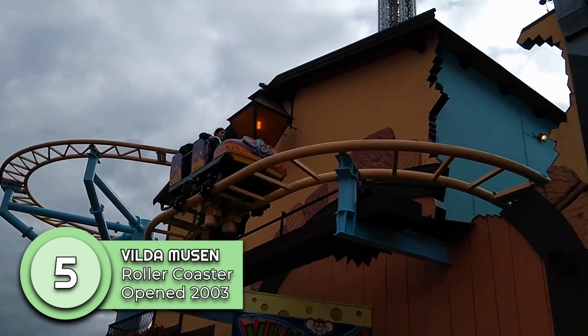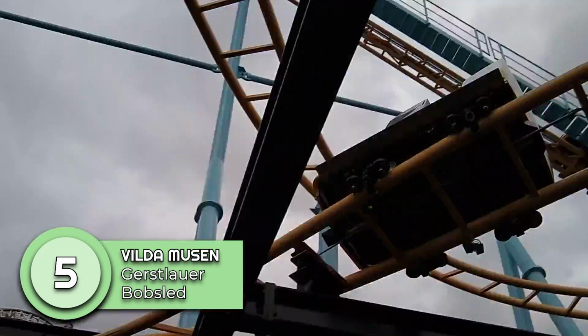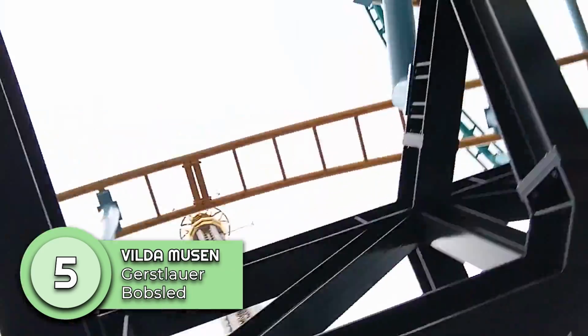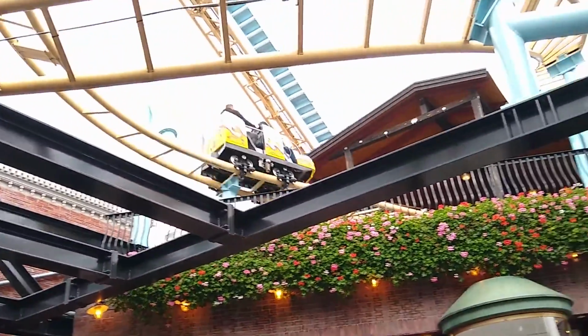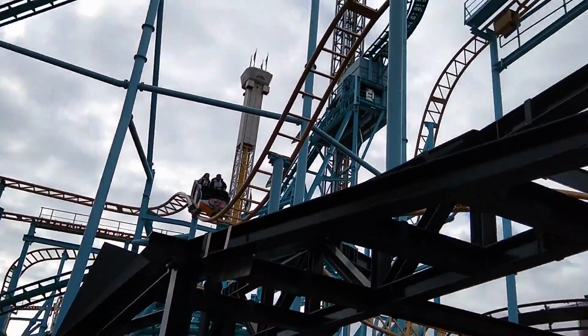At number 5 is Wildermusen, which is a Gerstlauer bobsled from 2003. This is the ride that surprised me the most in the park, and that's because you're thinking, oh, it's a wild mouse, it's a family coaster, it's probably going to be fun, but not much more than that. And it turns out this is borderline a thrill coaster.